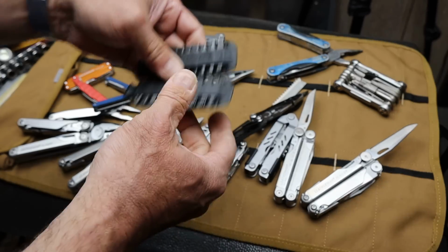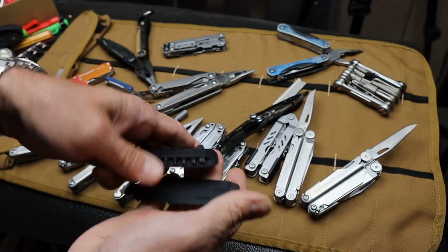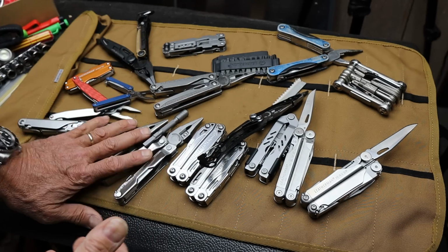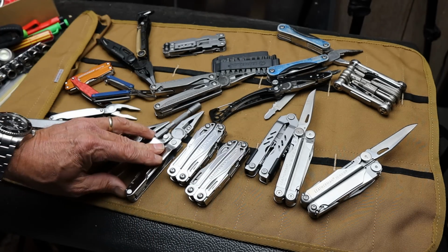But do you use these? I haven't even figured out why they're in this particular configuration of storage. I store it in a small knife case. So I'm curious what you use, what brand. Doesn't have to be Leatherman, obviously. And then what are the features?